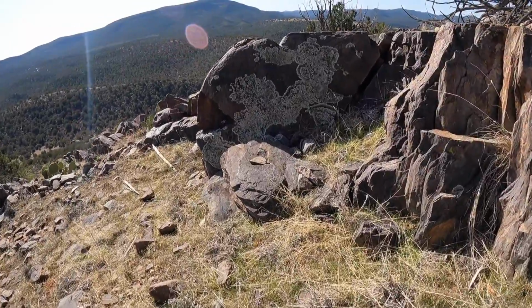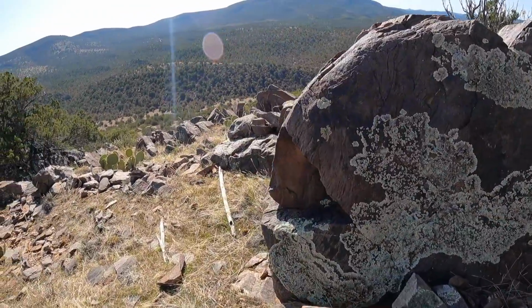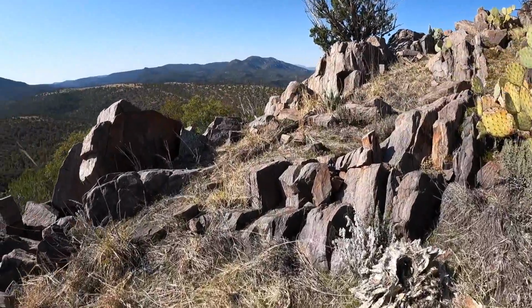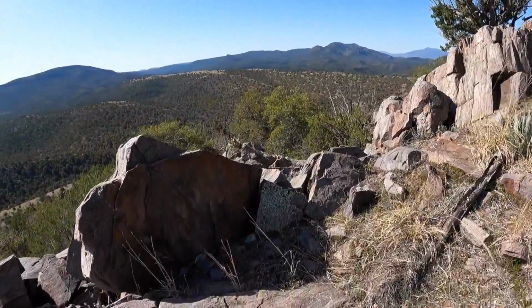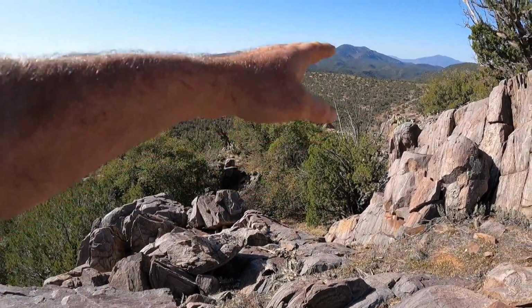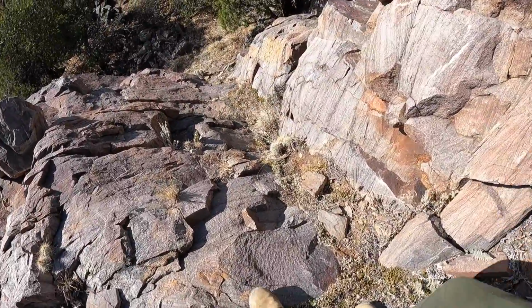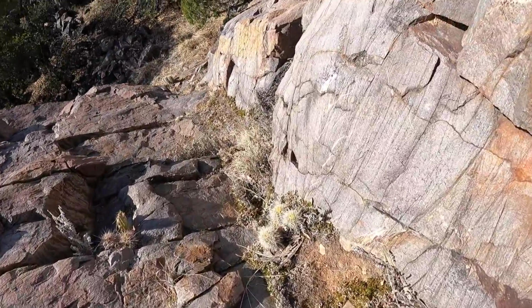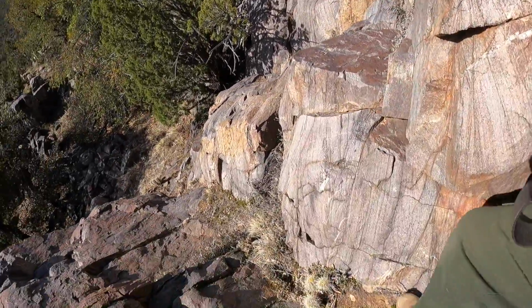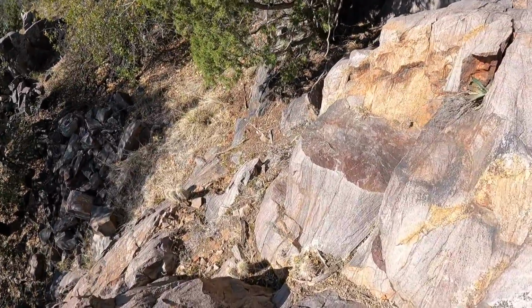We'll also look for artwork. See if there's anything carved in any of these stones, and I'll let you know if I see any. Go down to that next level. I can see some more stacked stone there. Watch your step, because if you slip in here, you're going to have a very sore butt. Looking at this desert varnish to see if there's anything carved in there. No pictures of animals or anything. But I'm not seeing anything.